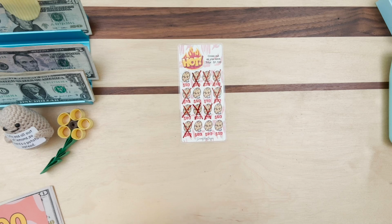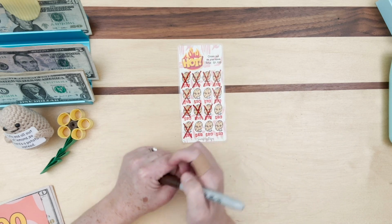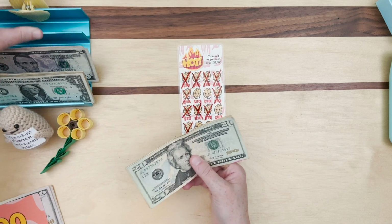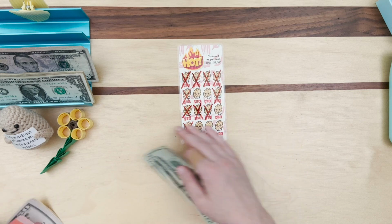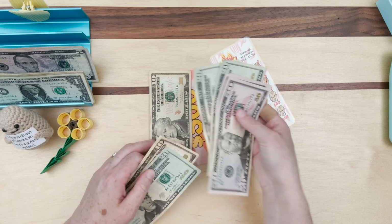Today we're doing 50. And thankfully I already set that aside. We did a big number last week, so we're going to do a smaller one this week. That money is right here. And so $50. And now when we count it, we won't have to count it as much. It'll be faster since I put some money in the bank.